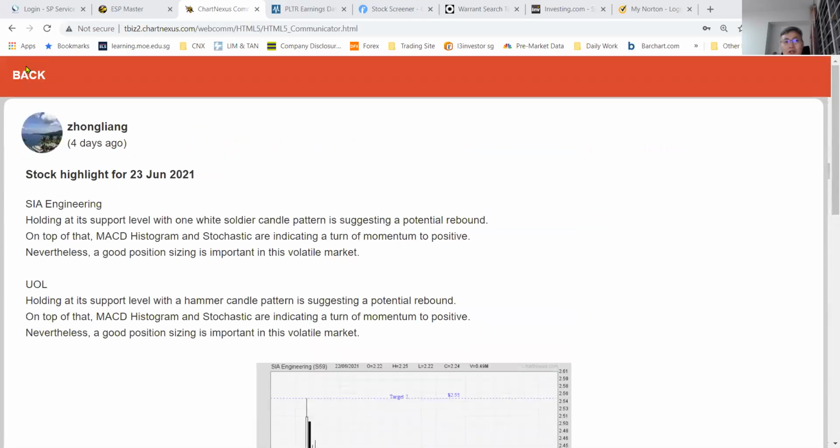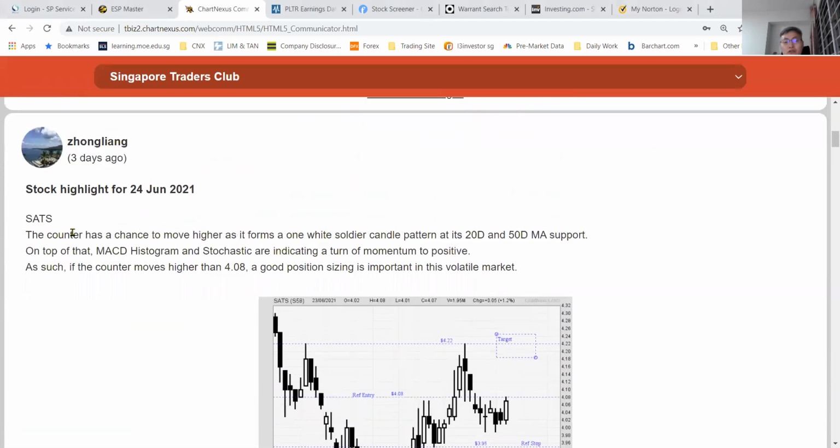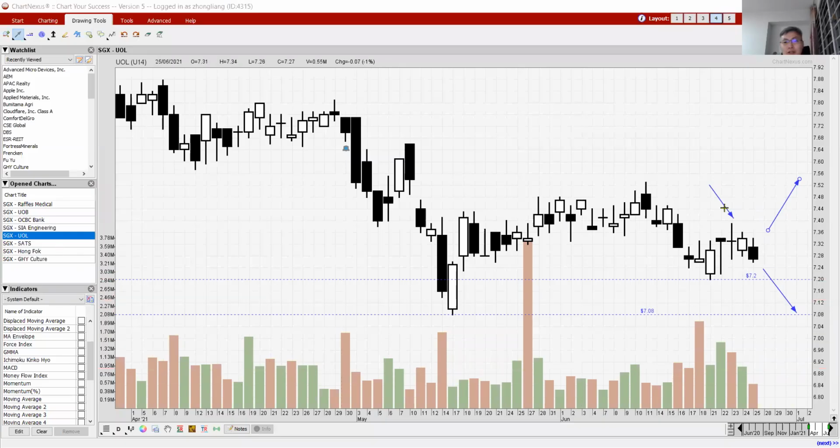Next, we are looking at SATS posted on the 24th. So SATS was trying to form a higher low over here with a one white soldier pattern. So it needs a white candle confirmation above 408 in order to suggest there might be more upward movement. But unfortunately, let's take a look at SATS charts.